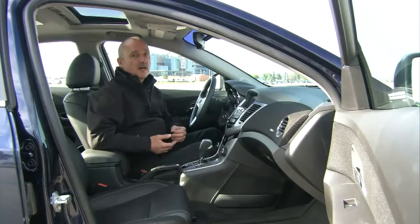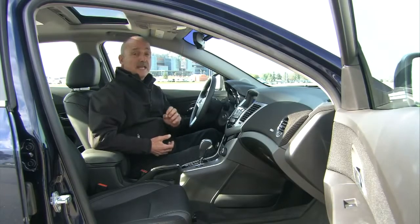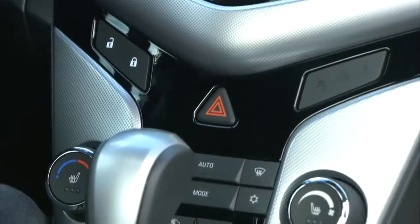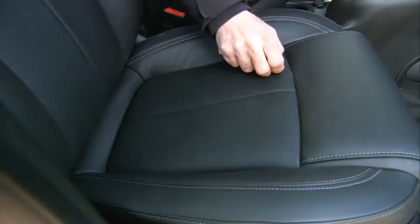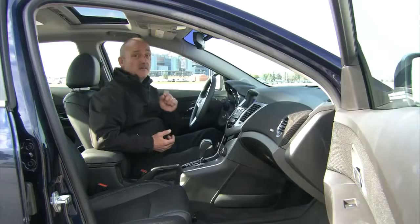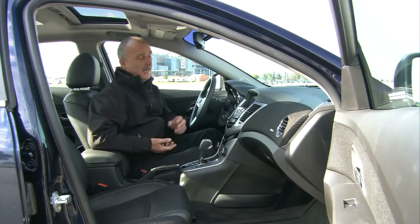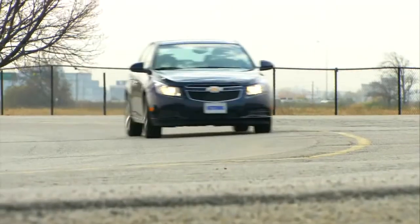Another of the Cruze's highlights, especially if you go with the LTZ Turbo, is the manner in which the cabin has been finished off. You get all of the power toys you want, automatic climate control, very nice leather seats, and a top-notch Pioneer sound system with 9 very loud and proud speakers. It really is a marked departure from General Motors products of just a couple of years ago.